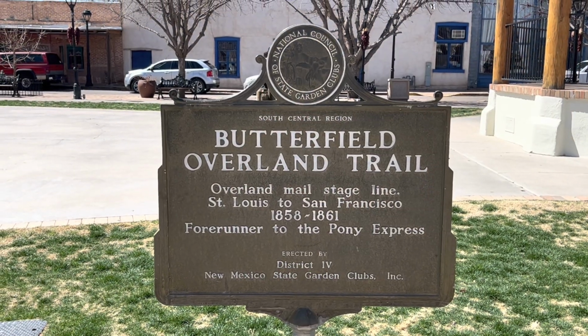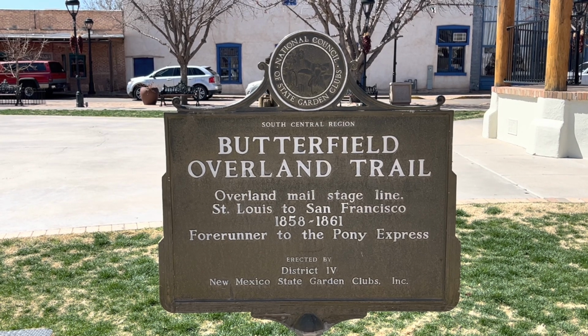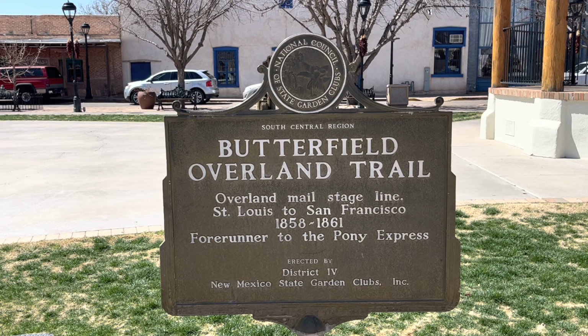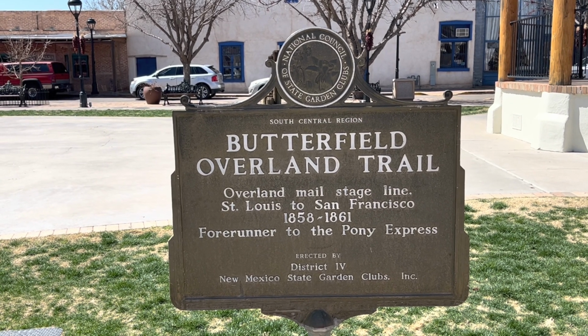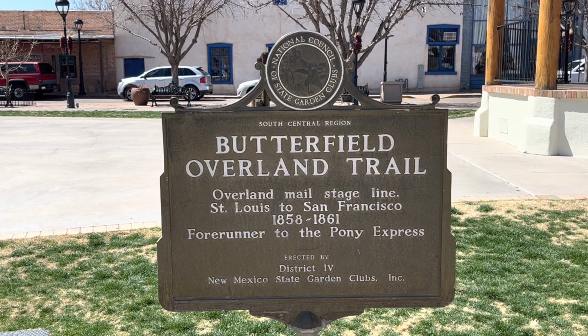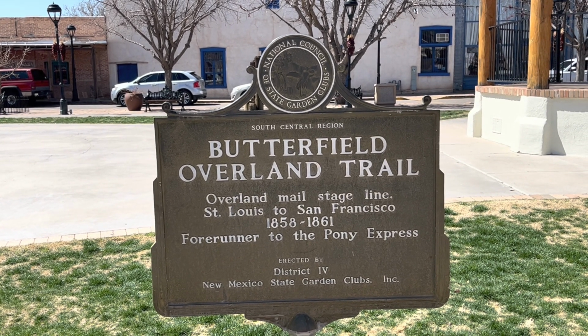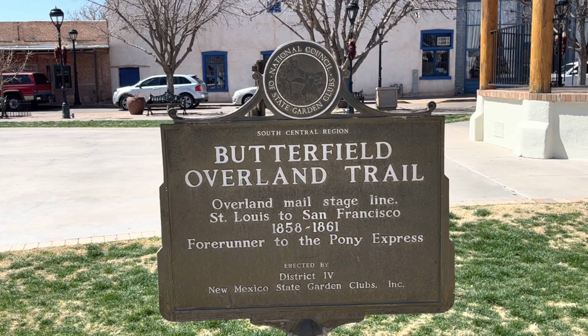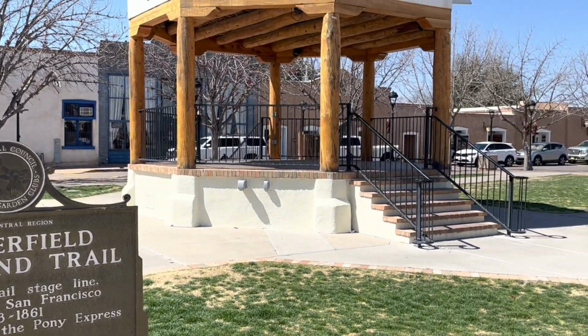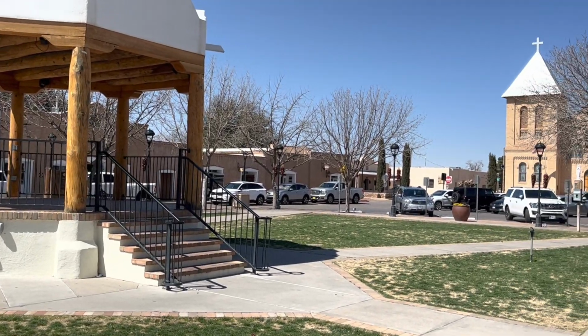Marker marks the spot of the Butterfield Overland Trail. So this was a large stagecoach trail that came through from St. Louis to San Francisco, and it ran between 1858 to 1861. It was a forerunner to the Pony Express. So this all came through downtown Mesilla, right here.